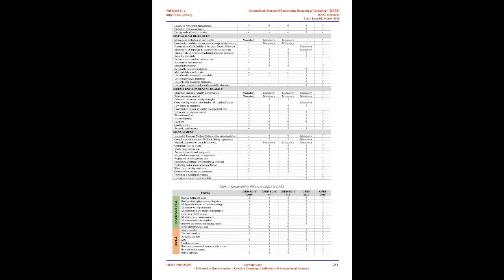Improve environmental management. Limit climatological risk. Social: visual comfort. Thermal comfort. Acoustic comfort. IAQ.